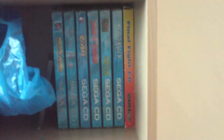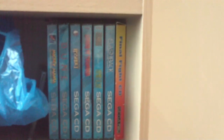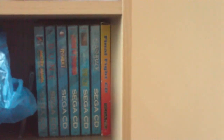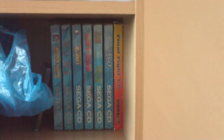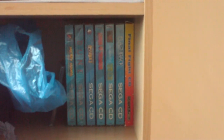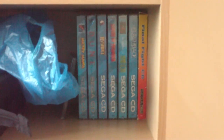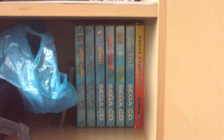Next line. Okay, on the next shelf we have my Sega CD, small collection of games. Final Fight CD being my favourite, of course. I'm very happy with that because it's near enough mint condition, and recently on American eBay I've noticed the prices skyrocketed. I got my copy about a year and a half, 2 years ago, and I have noticed that in the last few weeks all the complete copies that are turning up on American eBay are ranging from $90 to $200, which is insane.